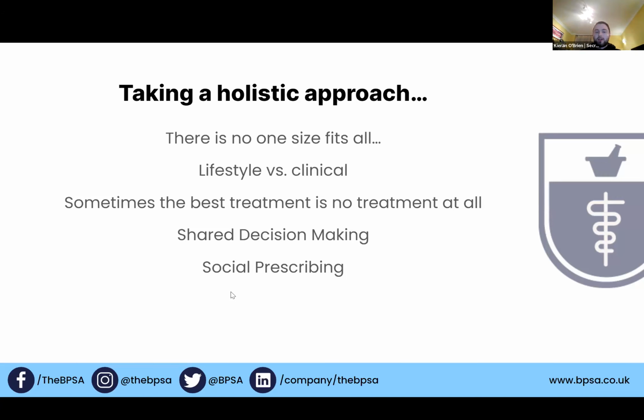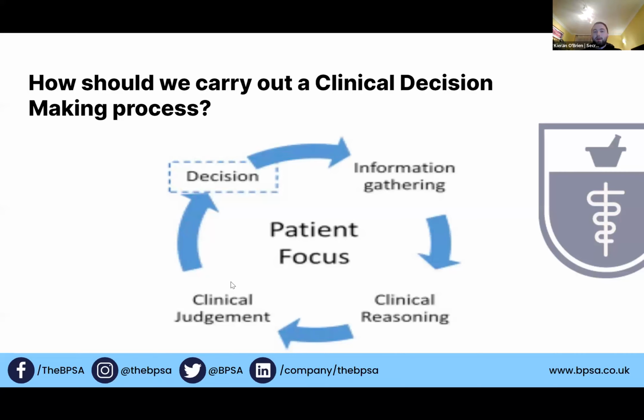So we're going to move on now, and Rachel is going to talk to us about the importance and how we carry out a clinical decision-making process. So Rachel, over to you.